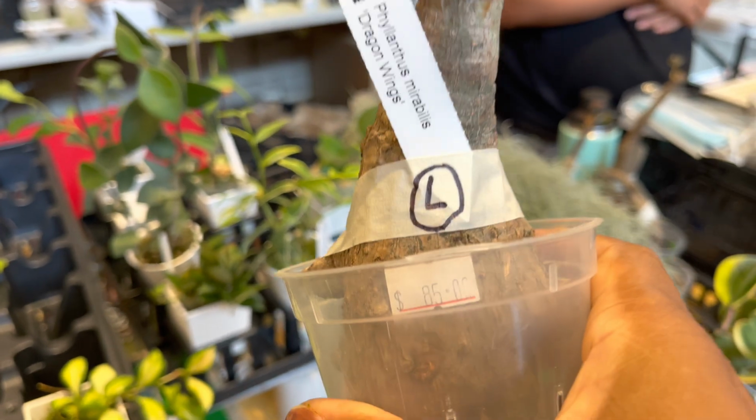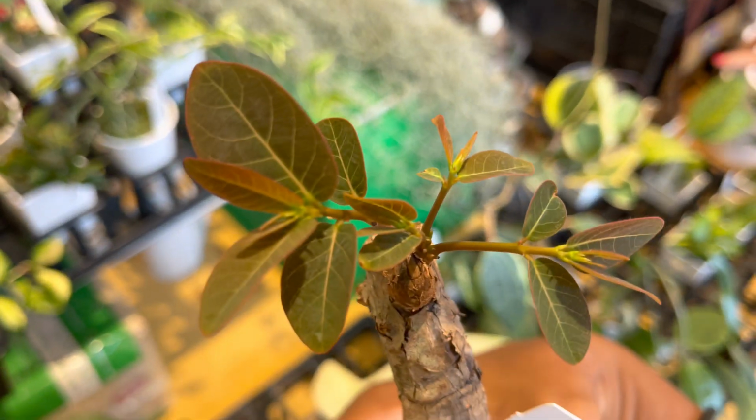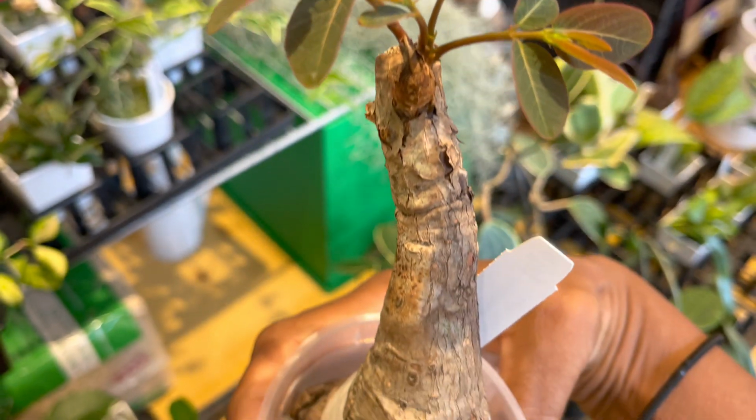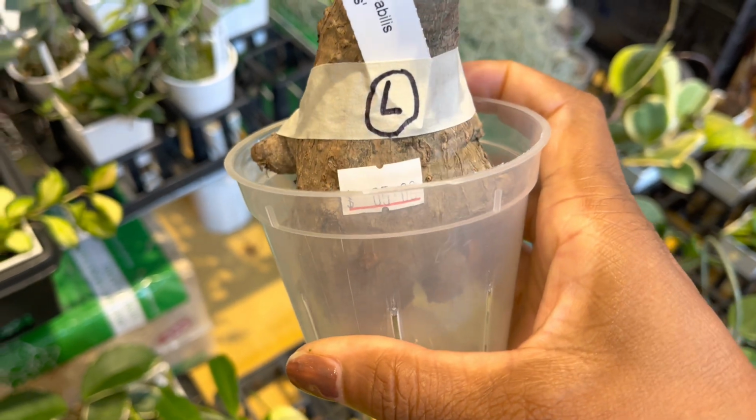These dragon wings have been so popular on Instagram. I love looking at the pictures on them, but they are quite pricey, $85 for this beauty. They seem like a fun plant to have in your collection.